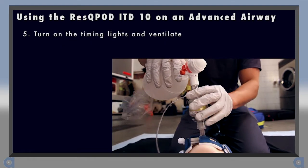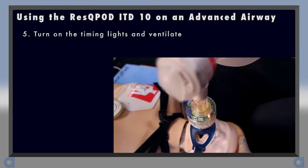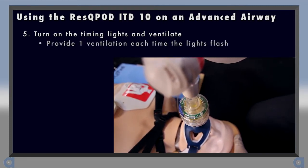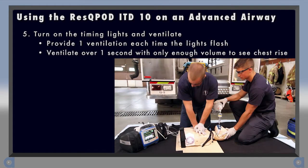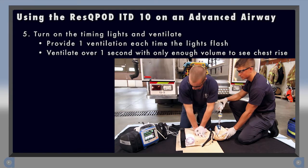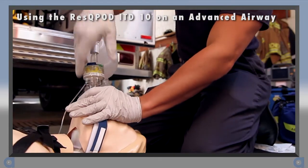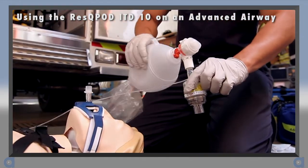Now, turn on the timing assist lights and provide continuous CPR at a rate of 100 to 120 compressions per minute. Each time the lights flash, provide one ventilation. Remember, ventilate over 1 second and with only enough tidal volume to achieve visible chest rise. If the ResQPOD fills with secretions, remove it from the circuit and use the ventilation source to clear it.